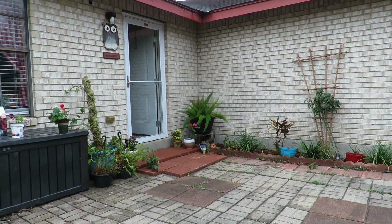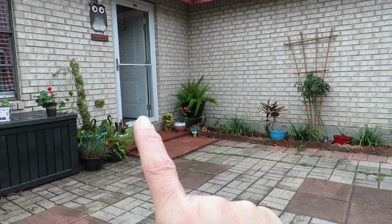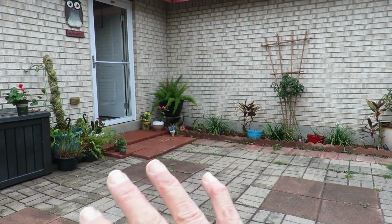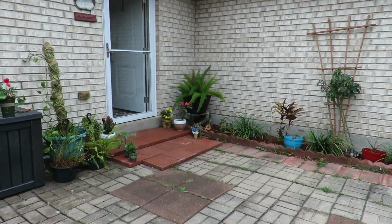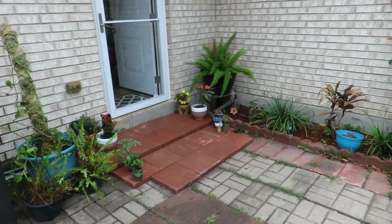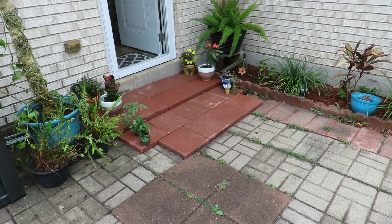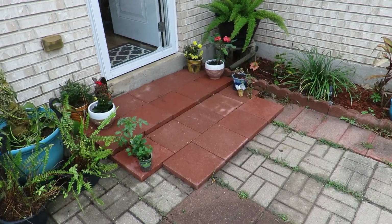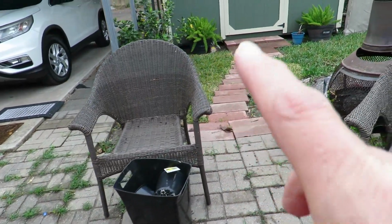Okay, so I'm still sitting here because I am being lazy, but this is the back entrance to my house here. It goes into my kitchen. But these stepping stones there, we placed them in November. My husband went to the store to buy them because I said I want a bigger area there. And actually my idea was that I was going to redo this whole section here, so I had him go and buy me more stepping stones.